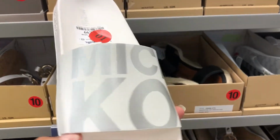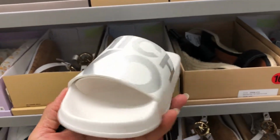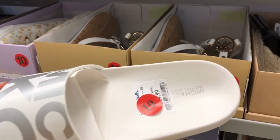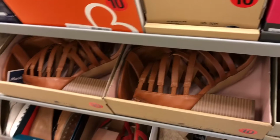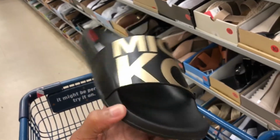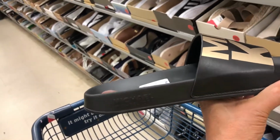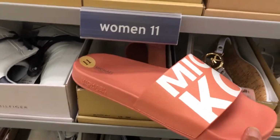They are slides, and these are white with silver. Slides could be worn anywhere. I could take them on vacation, wear them to the pool, in the house, to the beach, shopping. Next color is black with gold. The price for these are $25. They're very soft, rubber-like material. My favorite color is this peach with white. Beautiful.